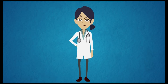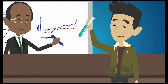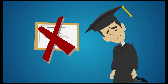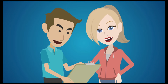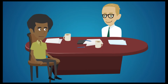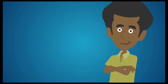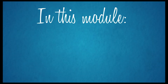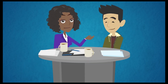Figuring out which careers are not a good fit is an important part of the career exploration process. Unfortunately, students often find out that their chosen career is not a good fit after they have completed an expensive and time-consuming education. To avoid wasting time and money, students should gain work experience related to their interests while they're still in high school. Work-based learning experiences, such as informational interviews, job shadowing, and apprenticeships, give students the opportunity to experience a career and make informed decisions. These experiences also help students learn workforce expectations and develop their academic and technical skills. In this module, you'll learn about the various types of work-based learning and how to help students gain work experience as they explore their career options.